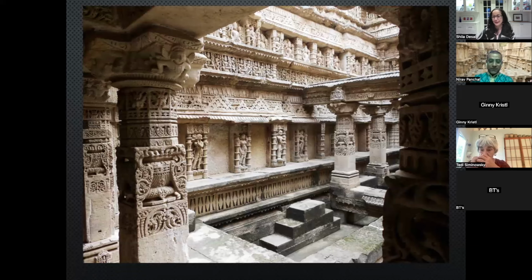Well, so these are all nice images, and there are many hundreds of statues and sculptures in the stepwell. Each and every statue, each and every sculpture has a story behind it. There are about 500 of these principal sculptures, and then thousands and thousands of these tiny little ones, and look at the intricacy.